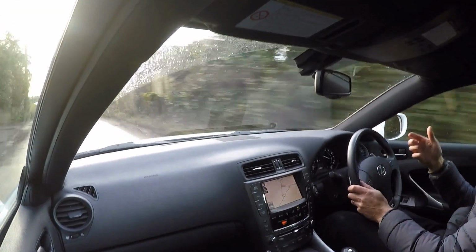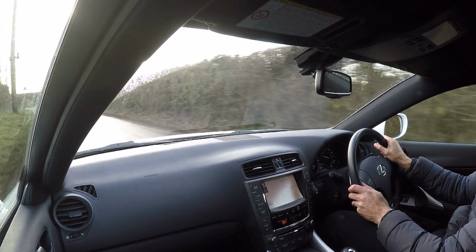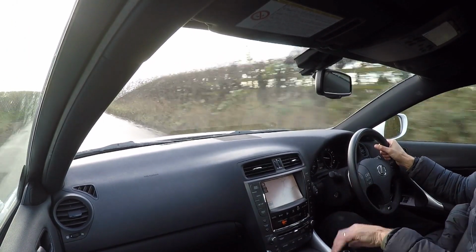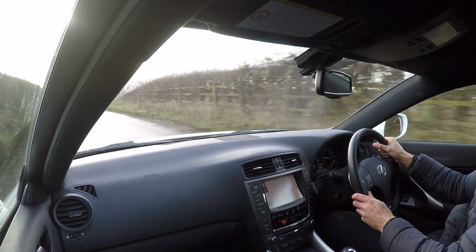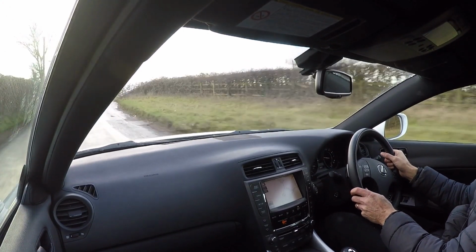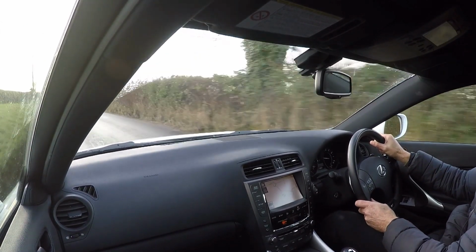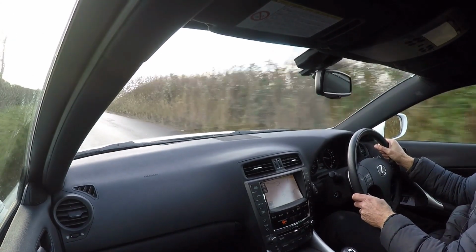Years down the line, people now start to appreciate just how beautifully engineered these things were or are. Engine then feeds through into the automatic gearbox. As you expect of Lexus, it's super slick and smooth in its operation. And as with the engine, reputation for being borderline bomb-proof in terms of reliability.